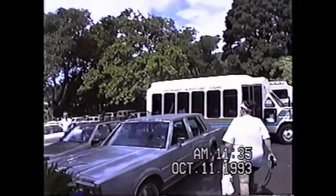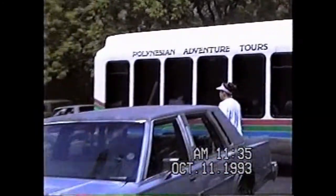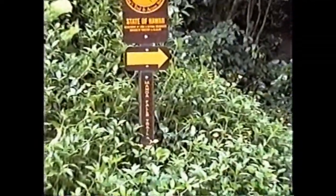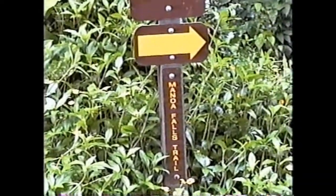And there's the Polynesian Adventure Tours. Bye. Don't fall in. No, but I'll get a good picture. Bye. Bye. So here we go. We're on our way to the Manoa Falls Trail.